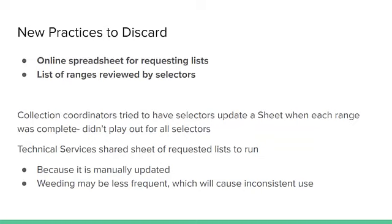Another thing that sounded like a good idea was having the selectors update a sheet each time they completed work on a range. And there again, it was a little bit of a challenge for people to do that consistently, and turned out not to be as good a way of tracking work as we had envisioned. So those were a few things that didn't work out, but we also had some that did.